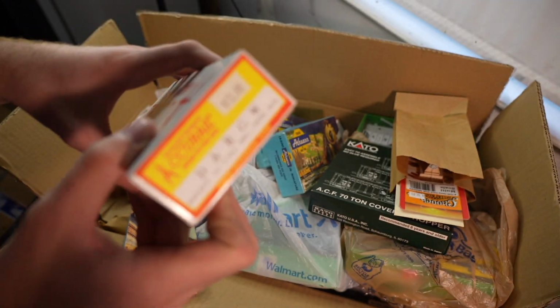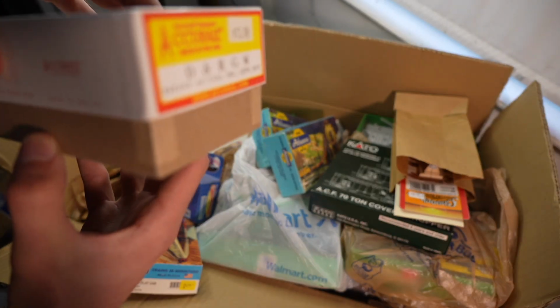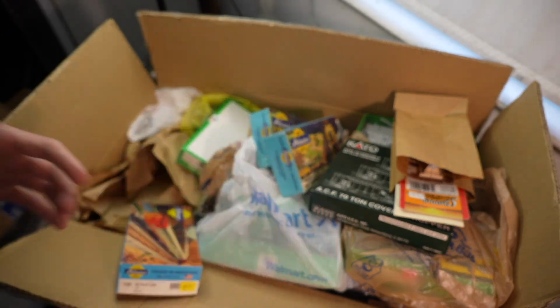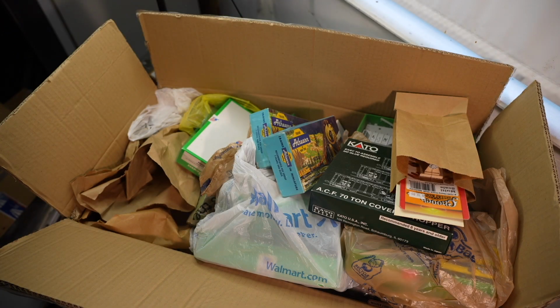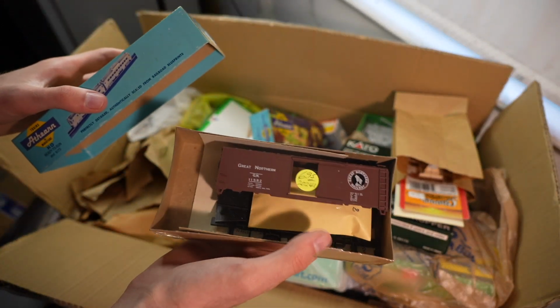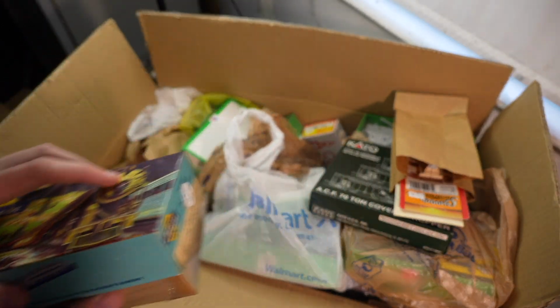Cool stuff. Another AccuRail kit here, and it looks like it's going to be a Rio Grande piece of some sort. And it is a wood-sided boxcar. Some die-cast action there. An empty Athearn Blue Box that hopefully we'll find something to put in it. This one definitely has something in it though. Great Northern boxcar. Another Santa Fe boxcar.